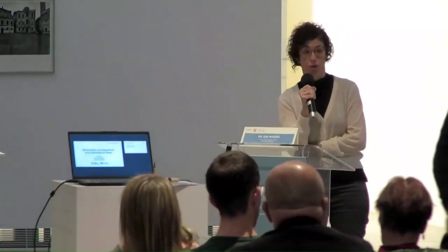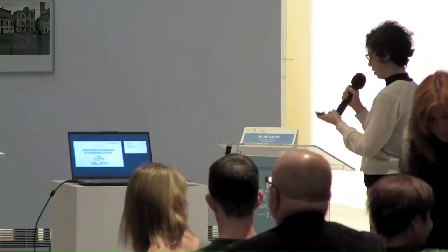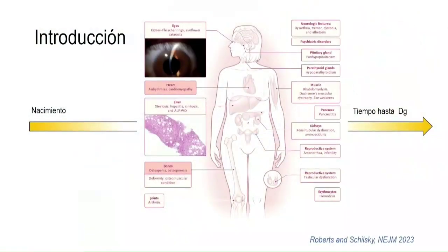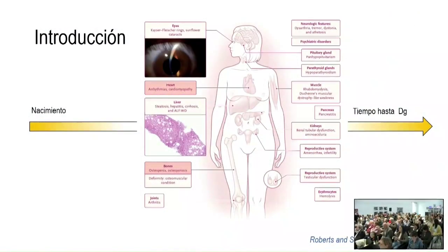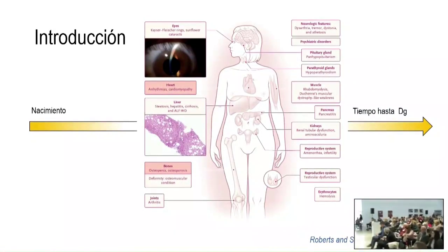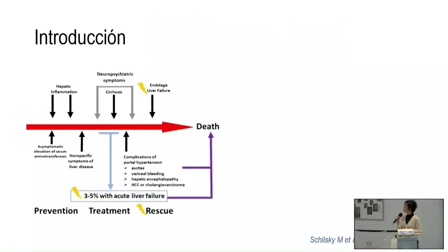What I wanted to show you is how we do the follow-up. How do we follow up Wilson disease, not diagnosing or screening, but also following up those patients that have a firm diagnosis of WD. As you are probably all fully aware, it is quite a heterogeneous disease. We have many possible symptoms that can appear throughout time. And because it is a genetic disease, it will depend on the progression of time for some symptoms to appear rather than others.